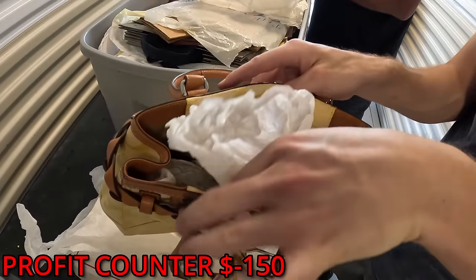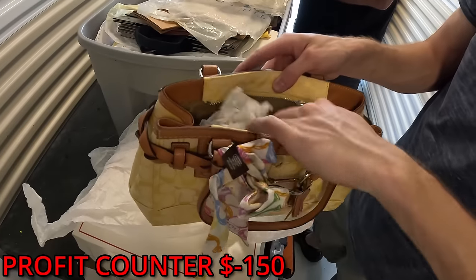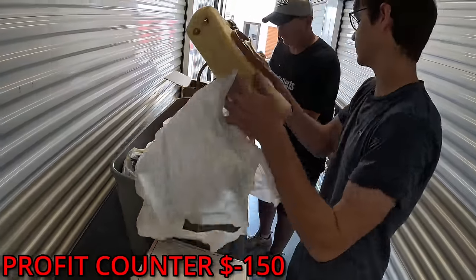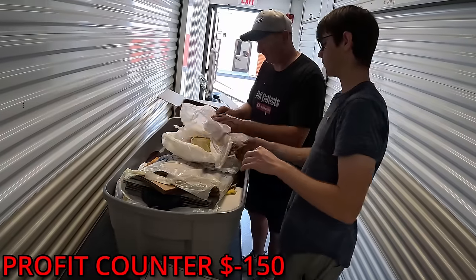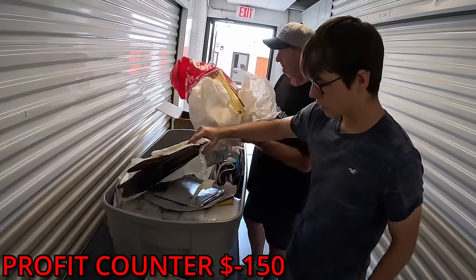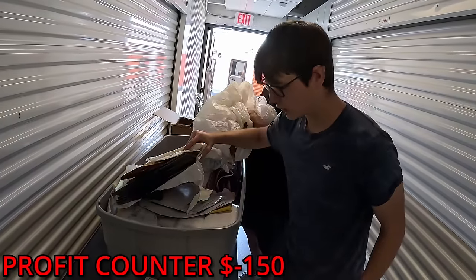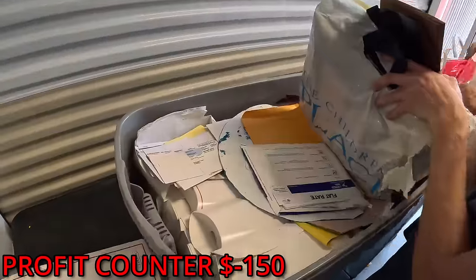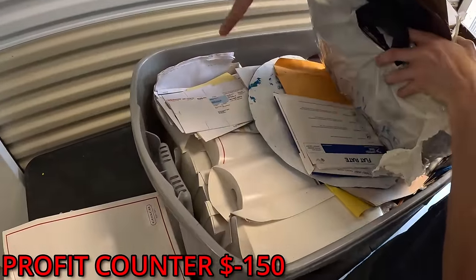Let me get this tag out. With the tags, brand new. Oh my gosh. Put it back. Back in the bag. Bag in the bag. No way. Is there more? I think this entire box. Look at this. Waylon, check this out. I think this is all Coach bags.